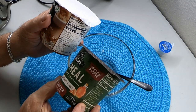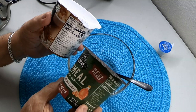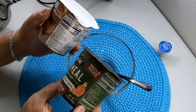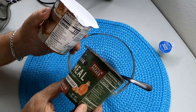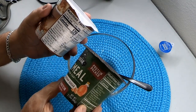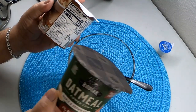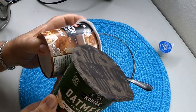The HEB is 1.59 ounce. That's 45 grams. The Kodiak oatmeal is 2.12 ounce. That's 60 grams. So that may account for the extra protein. I guess you're getting a little more in the Kodiak.